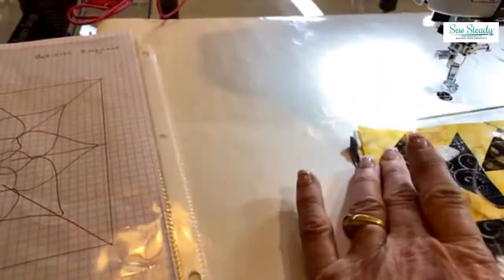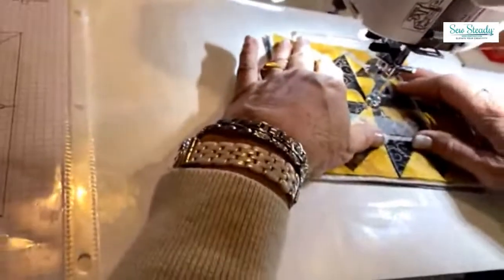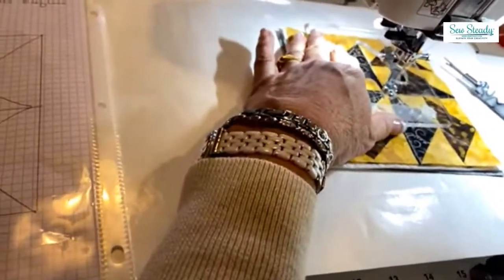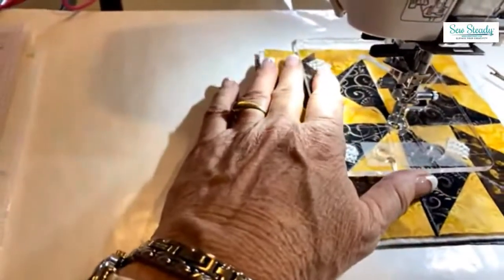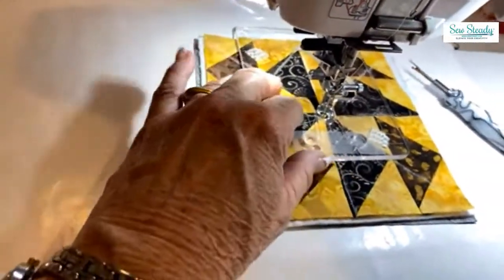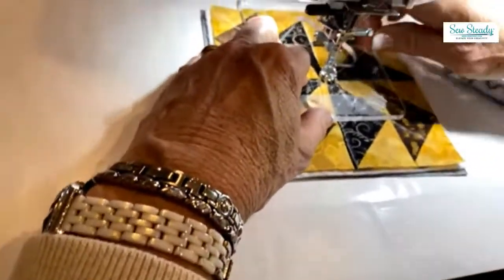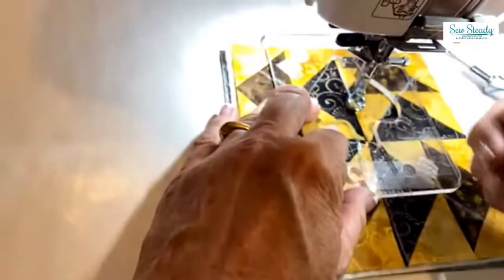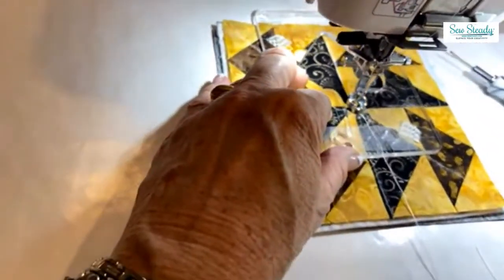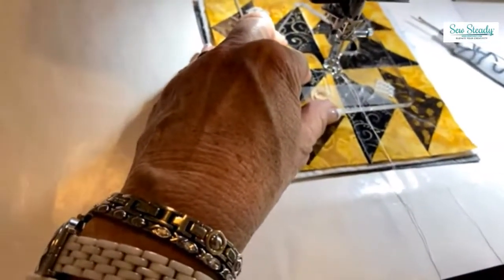So it's really pretty. Okay, so all I'm going to do is find my center, put my foot down. I'm going to hand move my needle because I want to be dead center in the middle. So now I'm going to bring up the foot, bring up my bobbin thread here. Okay, get this down and get my needle back down, dead center.